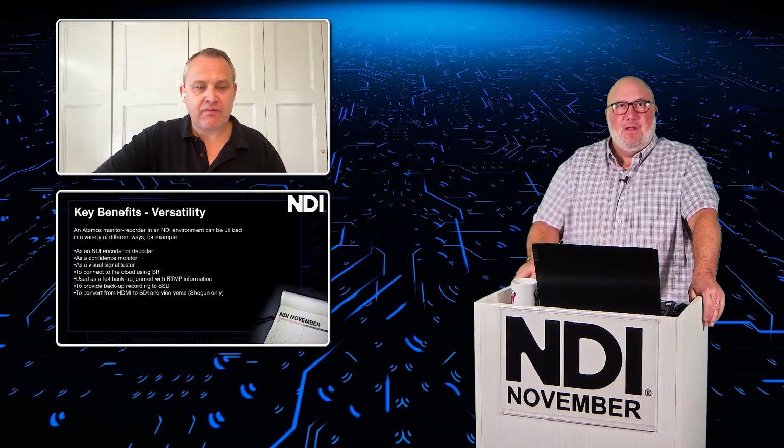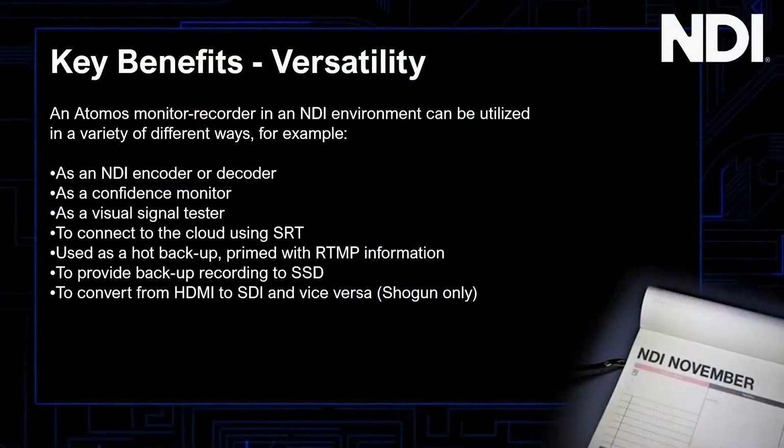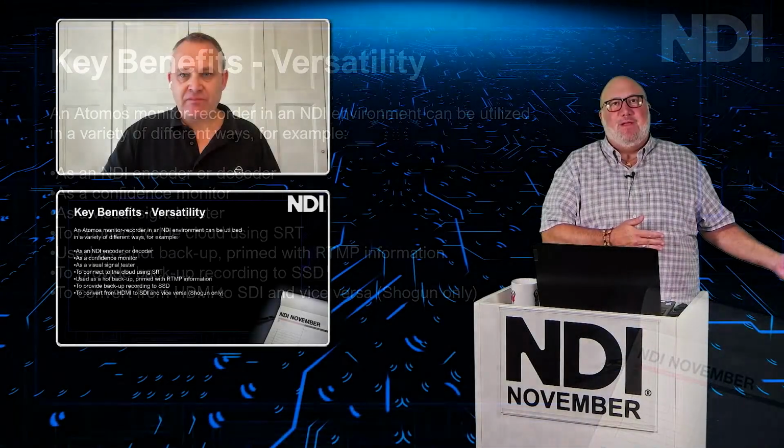So NDI versatility, that's what I find from NDI. You mentioned a lot of it, that your devices are now NDI encoders and decoders, which also means if I am in an NDI environment and I happen to own a Shogun, I can plug into the network and maybe I can watch the show that we're shooting here in my office if I wanted to. It becomes an NDI screen because I'm using the decoder function. No computer needed. Yeah, without a computer needed.